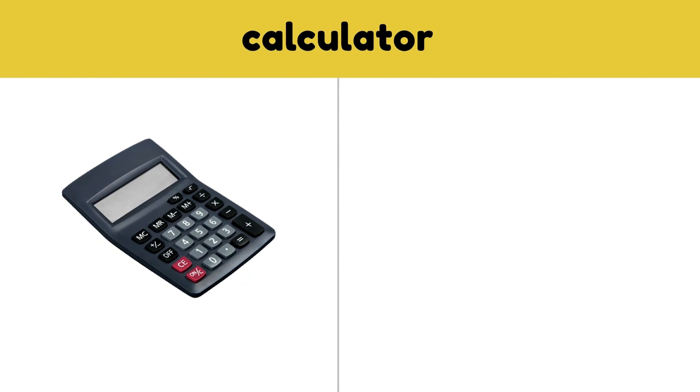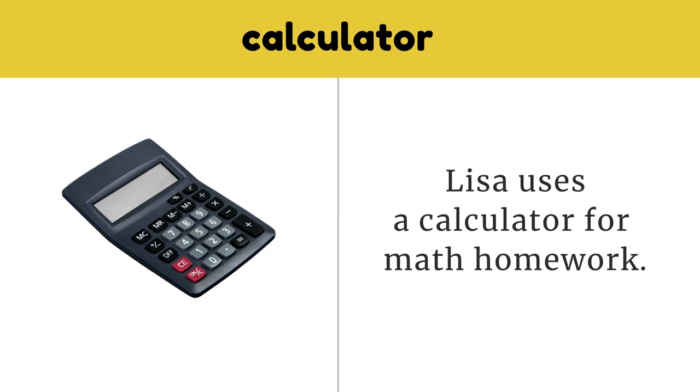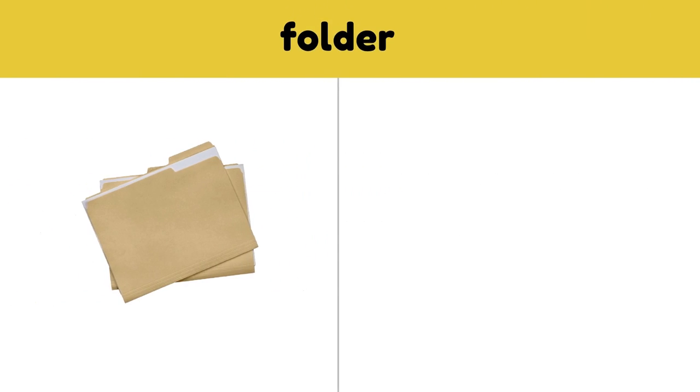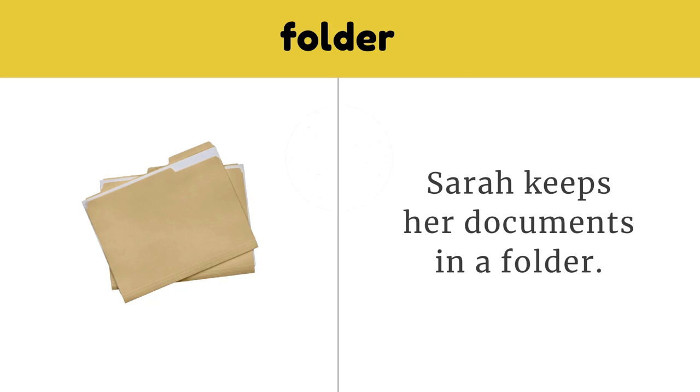Calculator. Lisa uses a calculator for math homework. Calculator. Folder. Sarah keeps her documents in a folder. Folder.